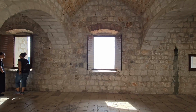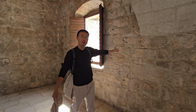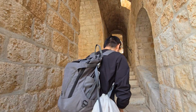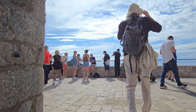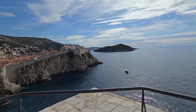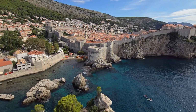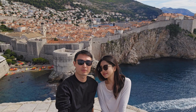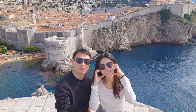Once you climb up and enter the fort, you'll find a spacious open area. The natural sunlight streaming in here adds to the atmosphere. As you continue up the stairs, you reach the fortress peak, where cannons were once installed to defend the nation. From the top, you are rewarded with a breathtaking view of Dubrovnik's old town walls and the vast sea. What a view! We actually prefer this over the view from the city walls, so make sure not to miss this spot when you visit.